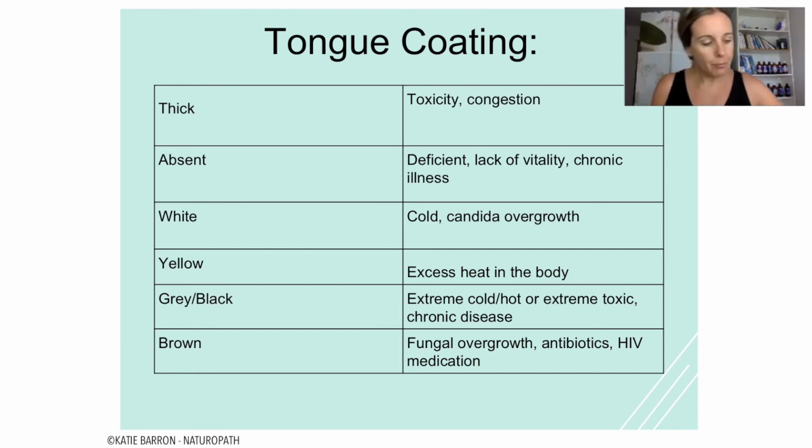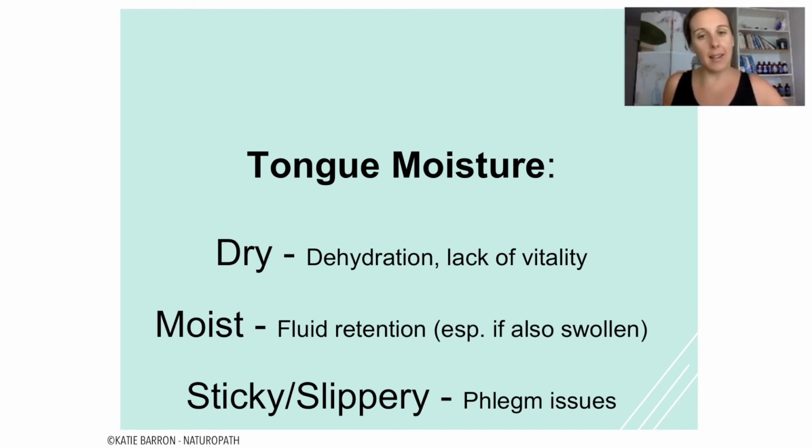Okay, so what did I want to say about that? Please, when you're looking at a coating, once again, bear in mind, is the coating all over the tongue, or is it just in a particular section? The moisture levels. Well, if a tongue is dry, we're automatically going to be thinking about dehydration and lack of vitality. Now, remembering dehydration, that's when we ask how much water they're drinking, but how much are they actually absorbing on a cellular level? Are they just peeing it all out? And then if a tongue is moist and you can see saliva, that's when we're thinking more of fluid retention. That sticky, slippery tongue, when someone opens their mouth and they have lines of phlegm, that's obviously phlegmy sort of issues.